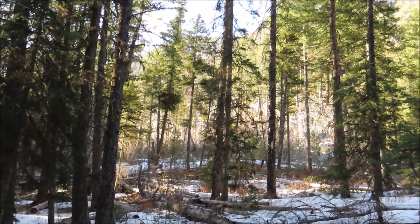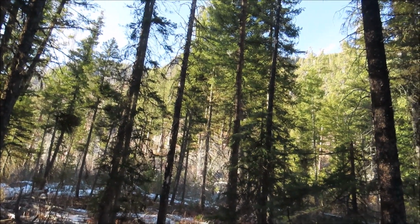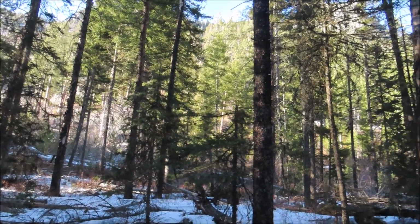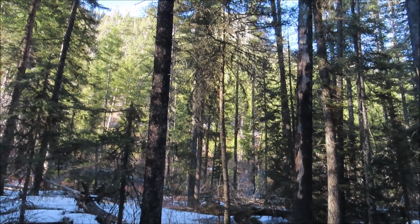See the sunshine hitting across over there still. So we still have, I don't know, maybe a couple hours of daylight left. I'm not even sure what time it is.